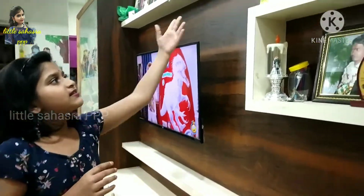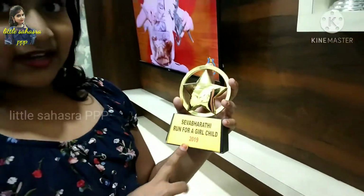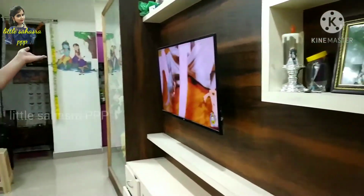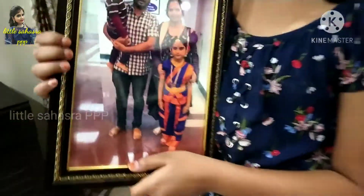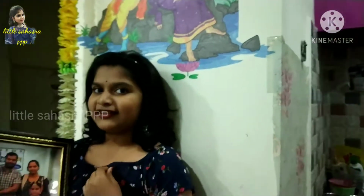And so this is another prize. We got it in 2019. It's a Seva Bharati, Run for a Girl Child. So this is a really great memory. And yeah, so we have so many pictures about this, guys. As you observed above my TV, there was a very memorial photo. So it's this. This is a very good memory of mine. I also made a video where I showed all these jewelries of Bharatanatyam. And yeah, so this is the photo.